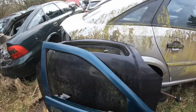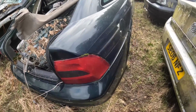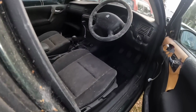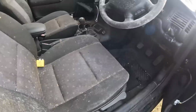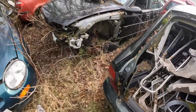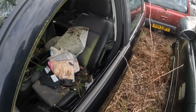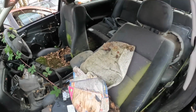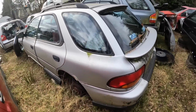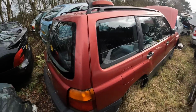Yeah, I've got quite a mossy Vectra C. I know 6 facelift, yeah, this LS 2 litre DTI. It's pretty clean inside. There's the SRI 150. It's been off the road 11 years by the look of it. We've got across there. There's a Frontera. Not really any much use of that to me.